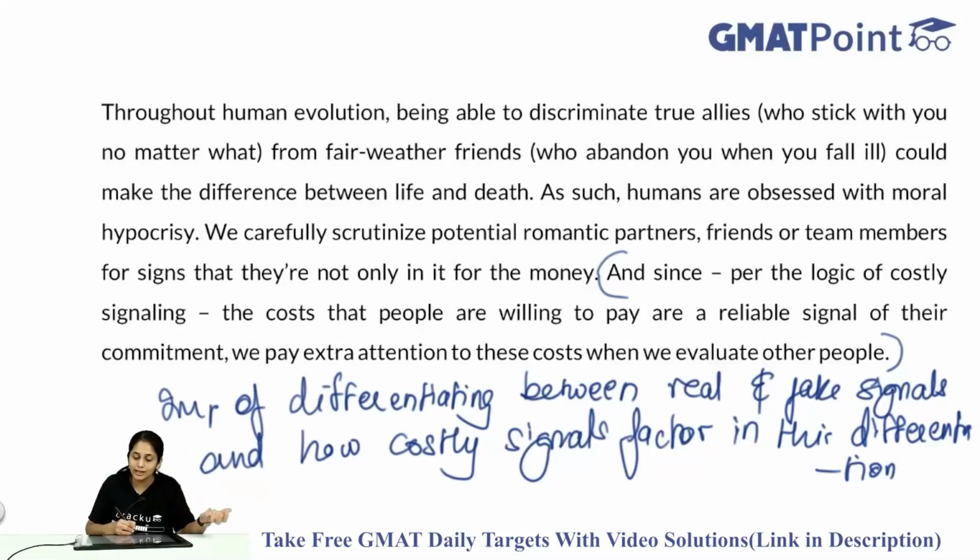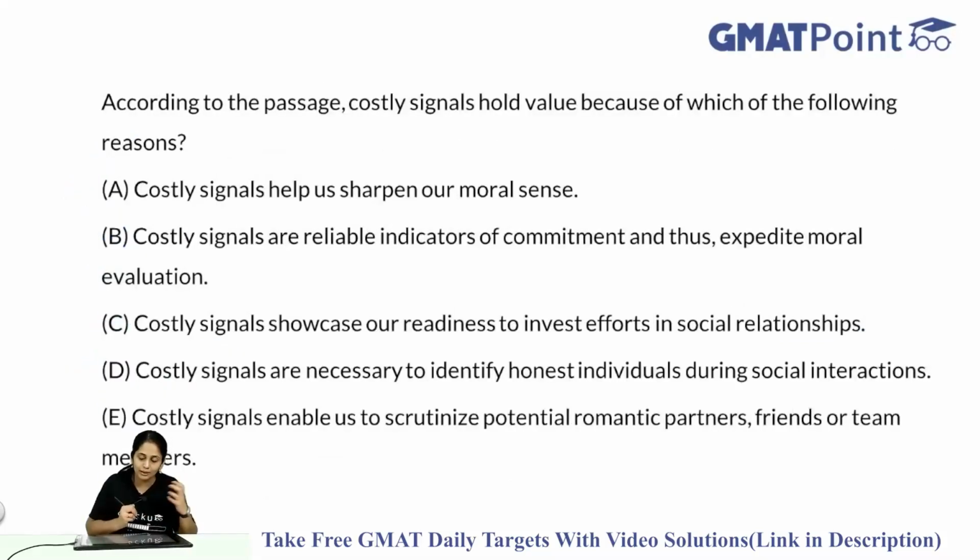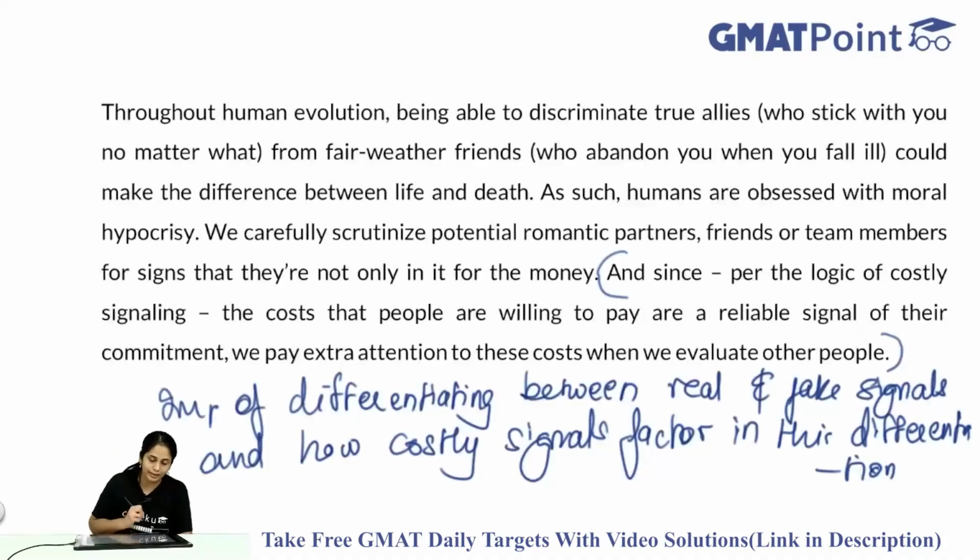So this is a stated idea, and you should be able to get this because it is given in the passage. It's one of the last concluding lines of the passage, so it's more likely to be the place where the author is distilling down his message to give the overall message of the passage. Now let's take a look at the next question. According to the passage, costly signals hold value because which of the following? So this has also been explicitly stated.